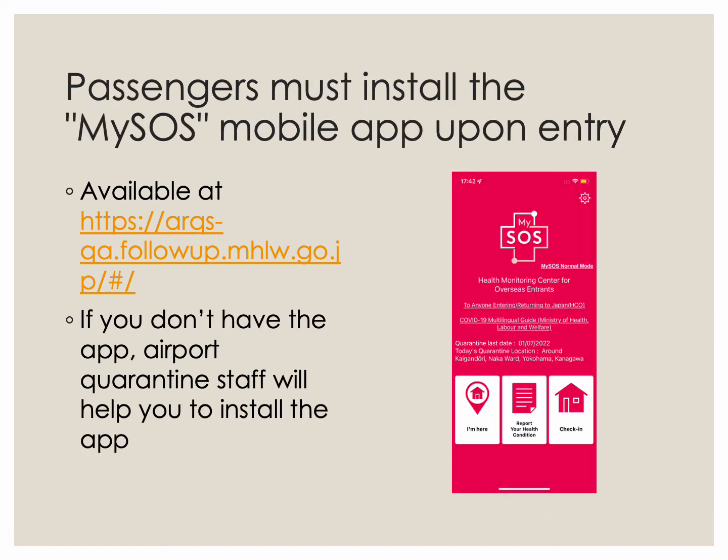The third requirement is to install the MySOS mobile app at entry. This app is also produced by the Ministry of Health, Labor and Welfare. But if you don't have the app before departure, airport quarantine staff in Japan will help you install it. It may take quite a bit of time, but the staff will help you, so you may not need to worry about this.